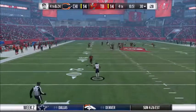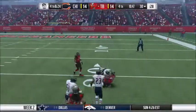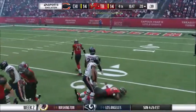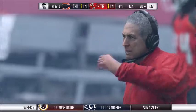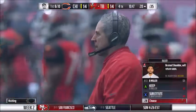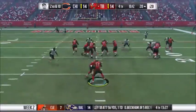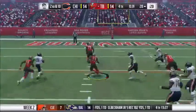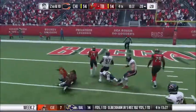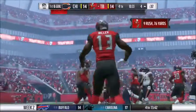Johnny Hecker makes a good punt, and the returner fumbles it, and the Buccaneers pick it back up. The Buccaneers get the ball at the red zone, and that was a costly mistake by the Bears. And it looks like Braxton Miller will return to the game. So Braxton Miller runs a read option, and he makes the correct read, and he gets taken down at the 4-yard line. And that's another Buccaneers first down.